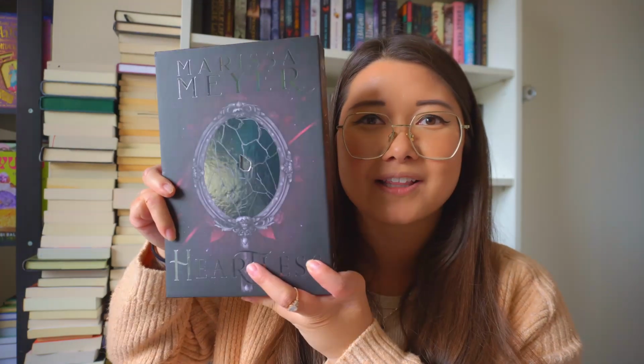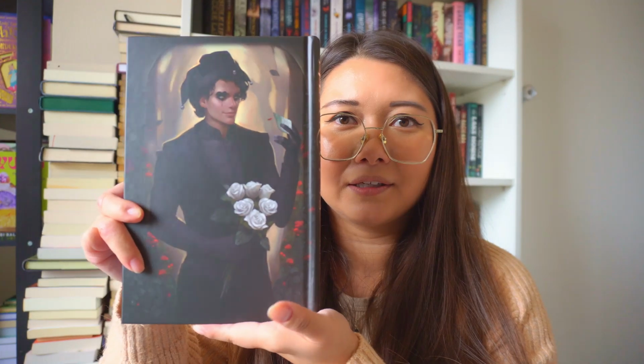So as you can see, it has this broken mirror. And then on this side, it has this rose. And on the cover, the lighting is kind of making it difficult to fully show it. And then the back. Oh, and then here's the edges. Really pretty.